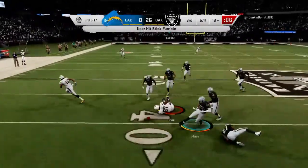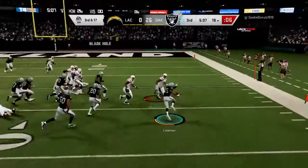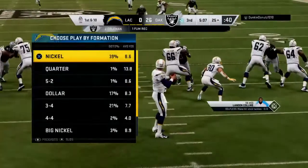And he finds Cook. And now look at this. Big gain, but a fumble. And the Raiders pick it up. And the return will stop right around the 25.